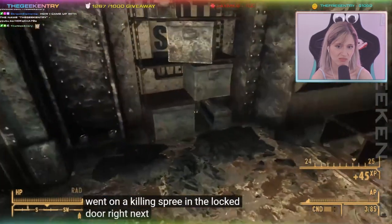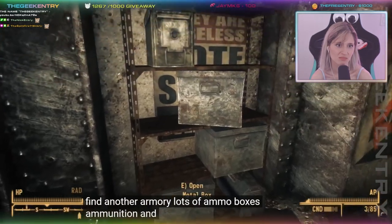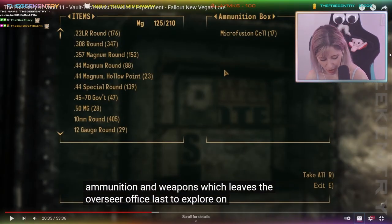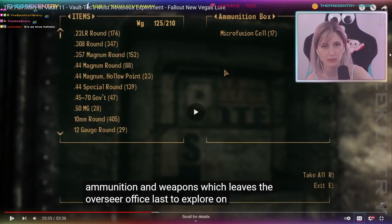In the locked door right next to this security wing, we find another armory, lots of ammo boxes, ammunition, and weapons, which leaves the overseer office last. Low-key, to explore. Hold on. The plot from this one vault is literally better than most TV shows I've seen in the past few months. Are on this level.